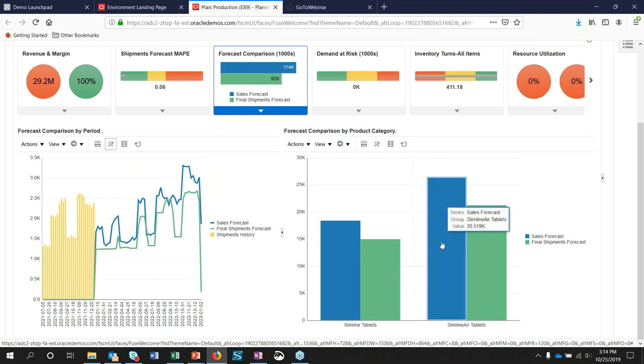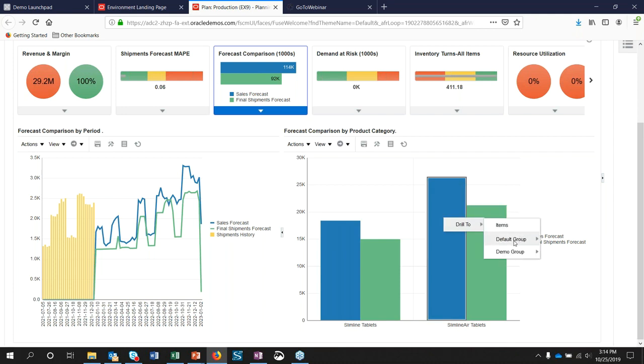The very first thing I want to do is take a look. I've got two different tablets: an air tablet and a non-air tablet. The very first thing I want to do is look at my sales forecast. Well, how do I get some more information? What I'm going to do is right click, drill down, and look at the material plan for that.